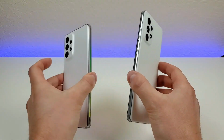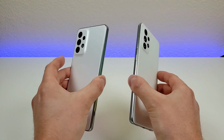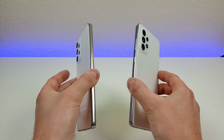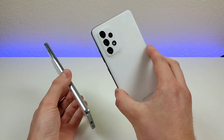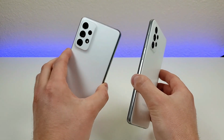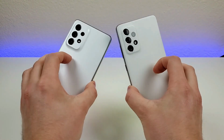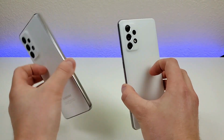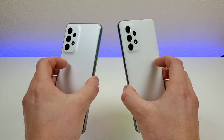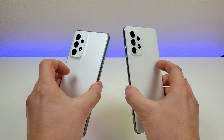Now I know that a lot of people like to see major redesigns from one generation to the next, which I definitely understand. That does make things a lot more exciting. But at the same time, I feel like Samsung did have a pretty good design in general with the A72, so they really just made things even better with the A73 5G. This material, for example, on the back of both devices is great because even though it's made out of plastic, it doesn't pick up any fingerprints at all because it's a matte finish. So I'm definitely a big fan of that.